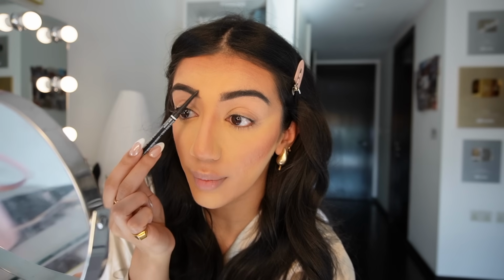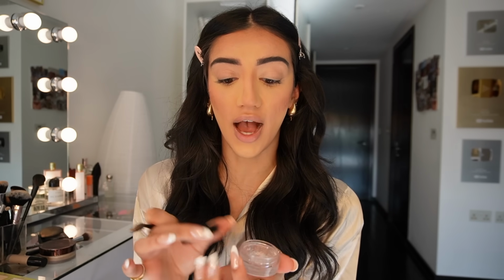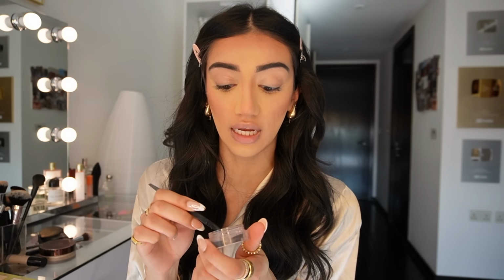I always draw my eyebrows a little closer together because I feel like it's more flattering. And then brow gel, I've been using this for over a year. I hate most brow gels. This is the only one I like. This is the e.l.f. Brow Lift.